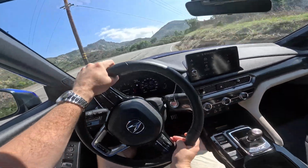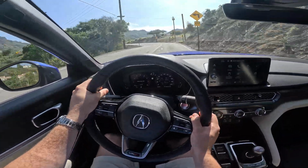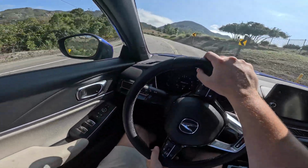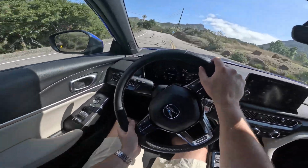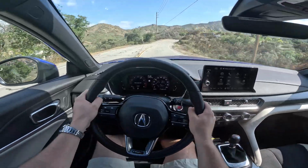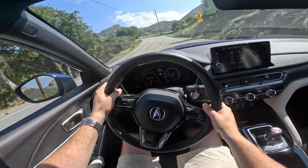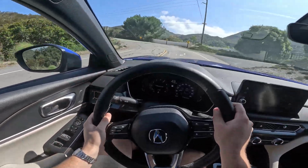And having a sedan in today's day and age with a manual transmission is absolutely awesome. It is so fun to drive, and gives you so much confidence behind the wheel that you're going to make it around the corner every single time.